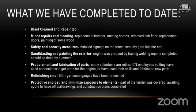For safety and security measures, we've installed signage on the fence. There's a security gate that goes in the cab as well, to stop people from being able to enter the cab. The sandblasting and repainting of the exterior was done. Procurement and fabrication of parts: many of our volunteers are retired CN employees, which I mentioned, so they have been able to use some of their connections to get parts for the engine, or have used their skills to fabricate new parts for us, which is pretty amazing. Refinishing of small fittings: some of our gauges have been refinished.